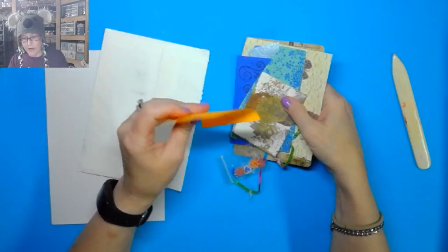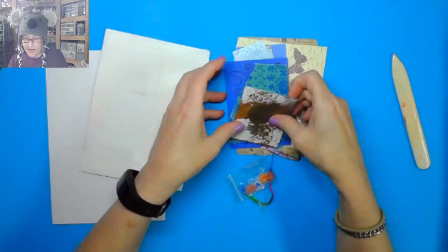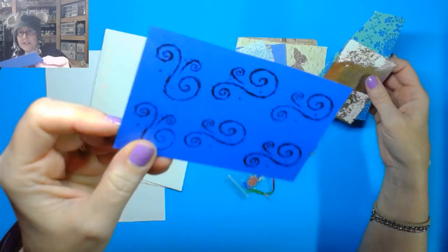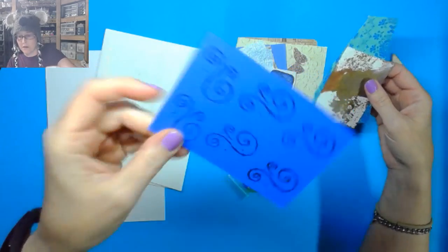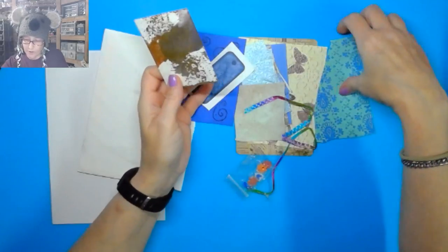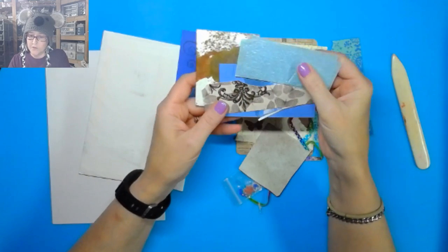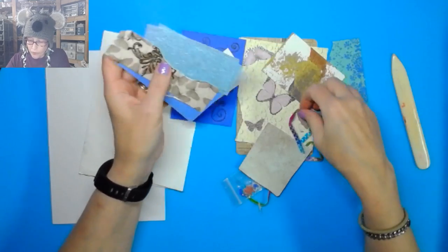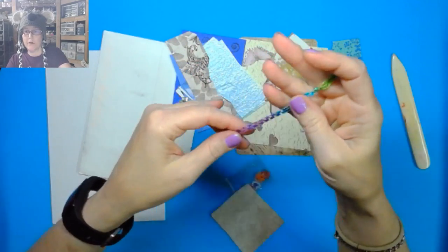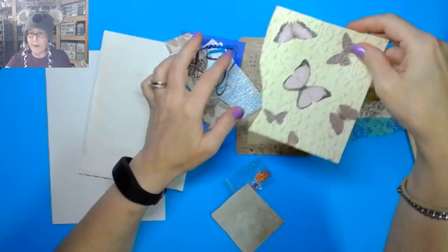There's a little note on here. Leftovers from a project. Awesome. Look at that. It's like hand stamped something. Looks like wind to me. That's cool. And there's all this fun paper here, all different kinds of stuff. Silver and a little bit of gold and a really fun piece of, I want to say it's ribbon. It kind of looks like ribbon. That's neat. Some butterfly paper.